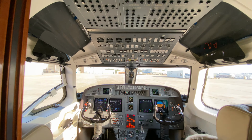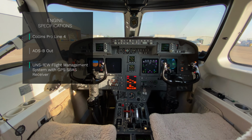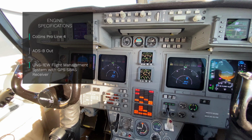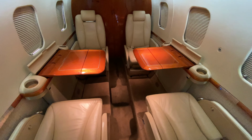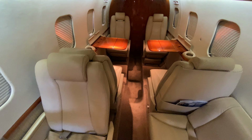The flight deck features the Collins ProLine 4 avionics system and includes upgrades such as ADS-B out and UNS-1EW Flight Management System with integrated GPS SBAS receiver. Also included is the Iridium satellite phone and Collins Airshow 400 cabin display.